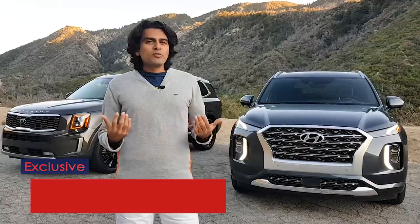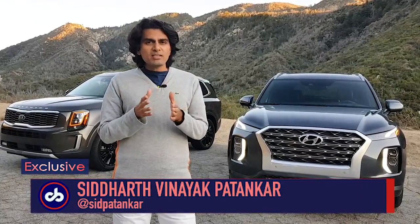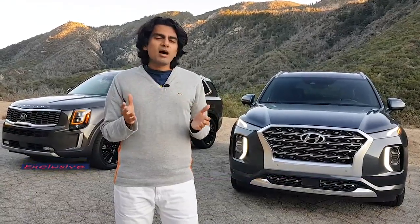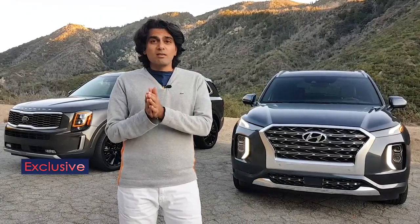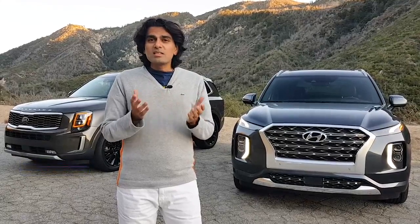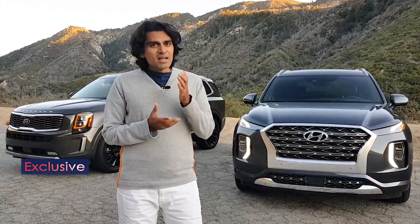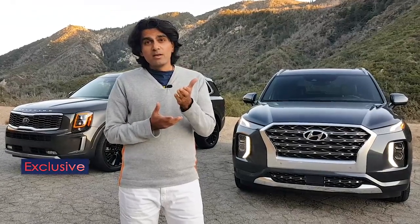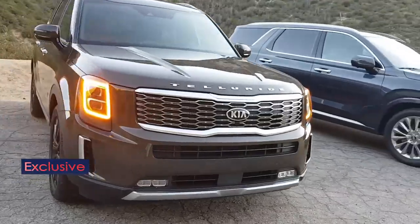Now both of these SUVs share the same platform and they were created so that each of their respective brands can enter a brand new segment for the very first time with a very clear eye on the US market. Now there's been a lot of speculation about whether Kia or Hyundai should consider bringing them both or at least one of them to the Indian market as that big SUV flagship, big being the operative word. And if that is the case, which brand should take the leap?